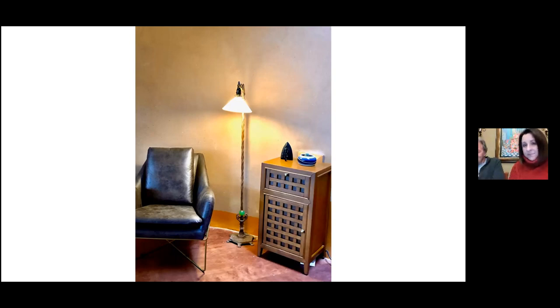And so a trip to the Habitat Restore later found us a shade. And I think it's one of the prettiest things we have in our living room. It's for about 50 cents. I got the shade. Yeah.